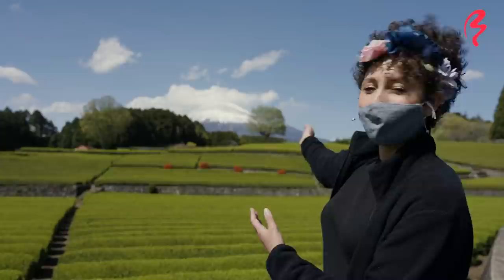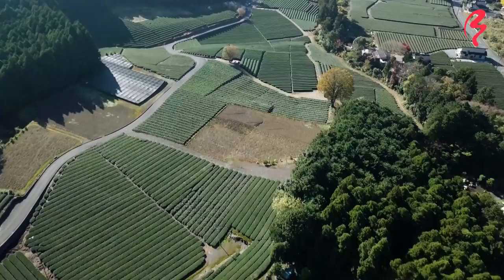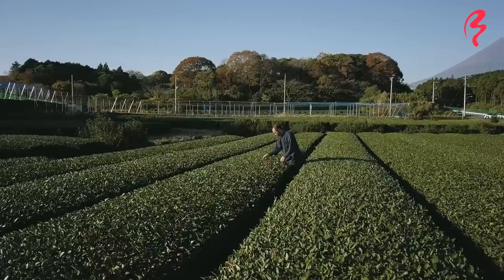Today I'm in Shizuoka Prefecture, where one of the most famous things is quite large. This would be Mount Fuji right behind me. But Shizuoka is also famous for tea. As you can see, rolling out in front of me and behind me are loads of tea bushes. Shizuoka is said to have the longest history of tea production in Japan and is Japan's largest producer by prefecture.